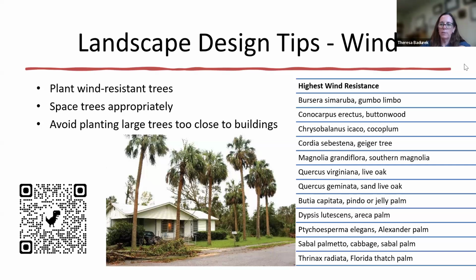And then I just kind of pulled some of them from that list here. You see on the slide on your screen that says highest wind resistance. This is not the full list, but these are ones that I pulled from the list because they are probably easier to find at the nursery. These are mainly native, but not entirely natives, and really have the highest wind resistance on that list.